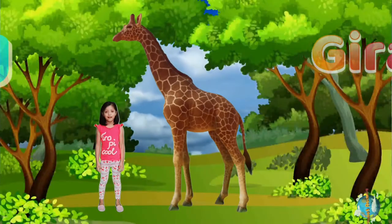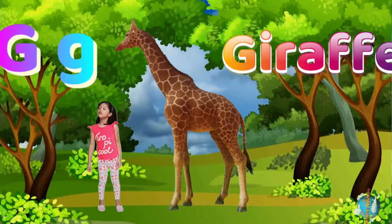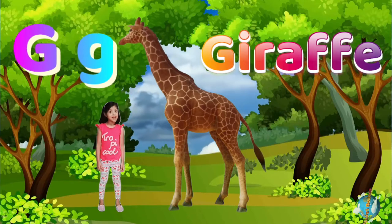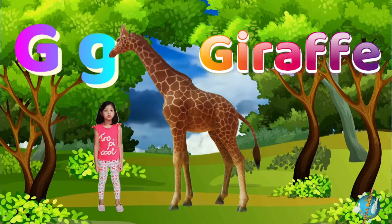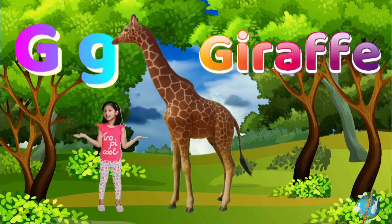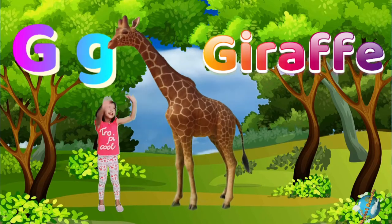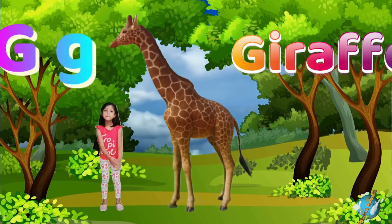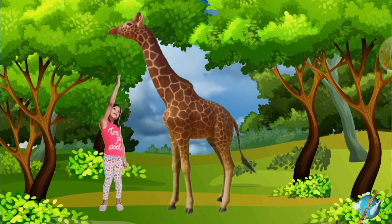G for giraffe. Do you know each giraffe has their unique spots? So no giraffes are the same. G for giraffe.